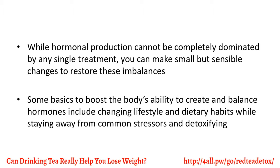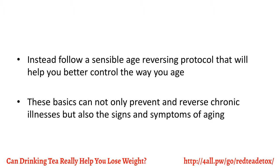And then, of course, there's all the hormonal therapy that you could get involved in, but do you really need to go there? Instead, follow a sensible, age-reversing protocol that will help you better control the way you age. These basics can not only prevent and reverse chronic illnesses, but also the signs and symptoms of aging.